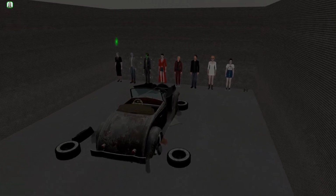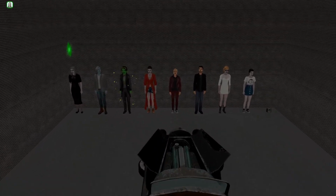I have these Sims waiting inside for us to go through them because, like I said, some of them are vampires, so you can't be out in the sun too long. But before we get to the family members, let's take a look at the house from the top down.